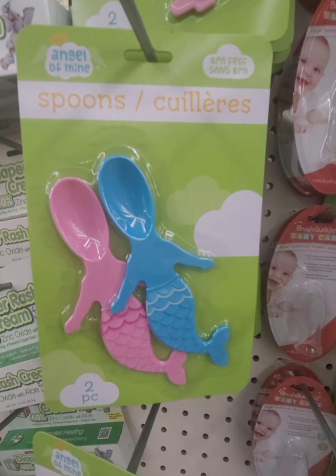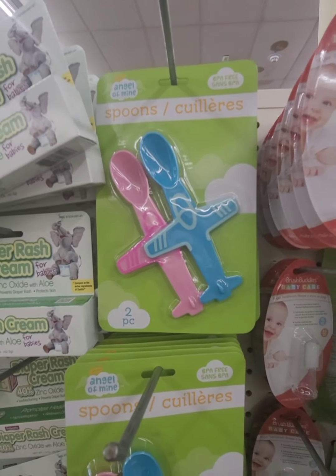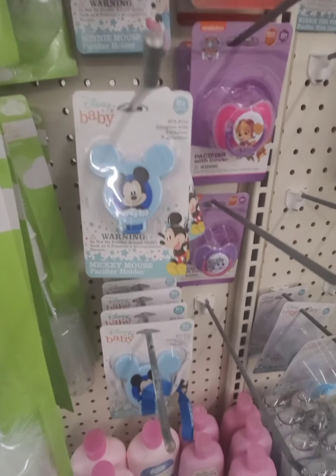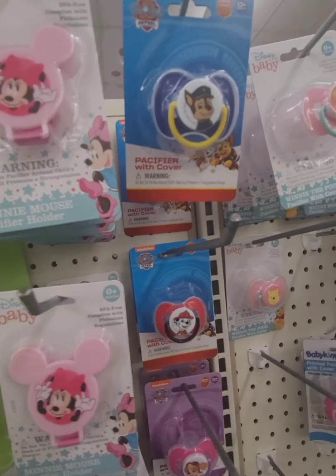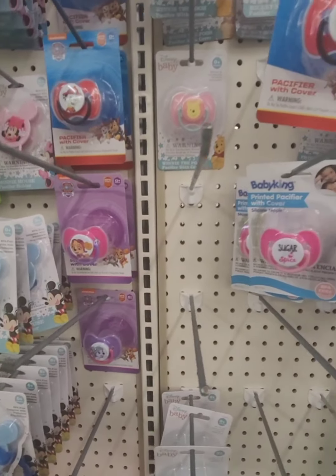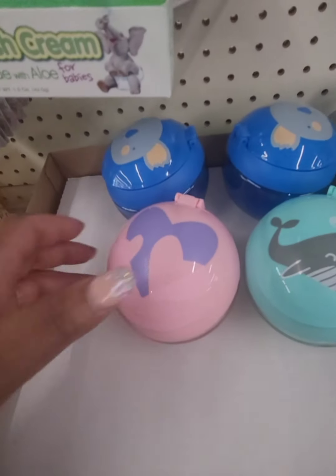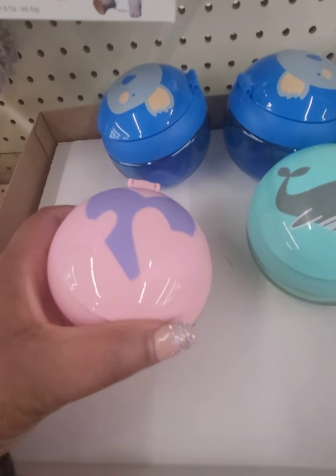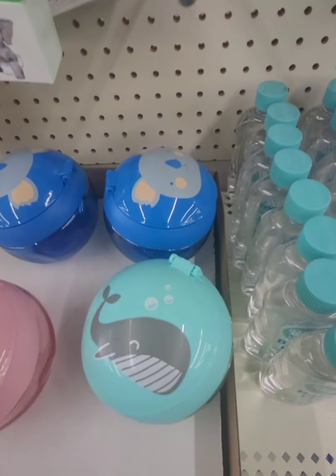These cute spoons, they have them in mermaids and they have them in little airplanes. Again, still seeing the Disney baby items and some Paw Patrol. Really, really cute stuff. They also have these really cute snack containers from Angel of Mine.